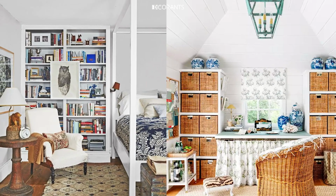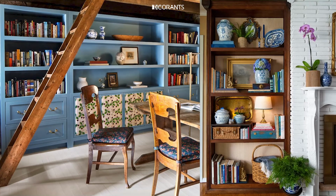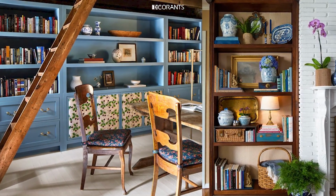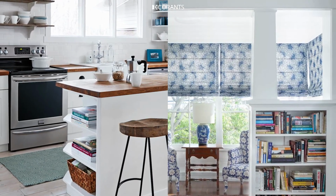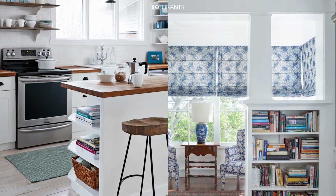Utilizing space wisely: if you have a smaller bookshelf, think about maximizing vertical space by adding additional shelves. Use stackable bins or boxes at the bottom for storing smaller items or seasonal decorations. Remember, the key is to create an arrangement that feels balanced and visually appealing. Take your time to experiment with different layouts until you find one that resonates with your style.